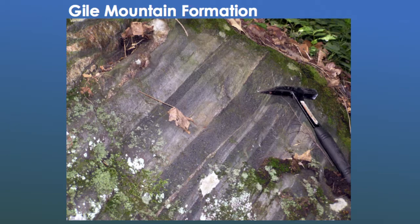Okay. And then just east of your town is a formation called the Gile Mountain Formation, which is quartzite, and then this is actually phyllite or shaley rock. So this used to be a sandstone, and then this used to be a shale in this ancient ocean about 400 to 380 million years ago. There's none of that in your town, but it's just to the east of you.